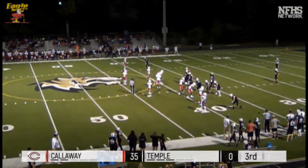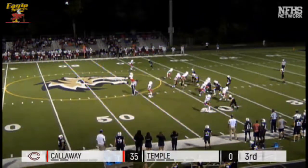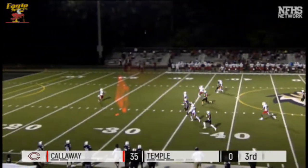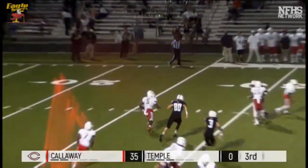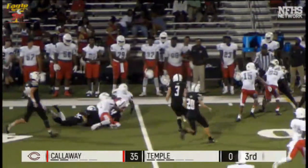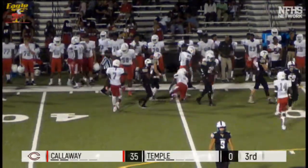Temple in punt formation. Punter standing on his 25-yard line. Here's the snap, and here's the punt. We have a line drive right to Hines. He's going to field it at the 25-yard line. Hines upfield to the 30, to the 35, to the 40, and he's going to be brought down at the Temple 45, or excuse me, the Callaway 45-yard line.